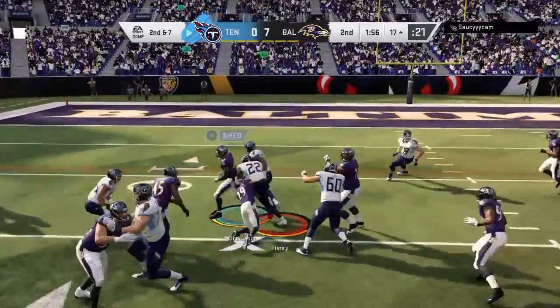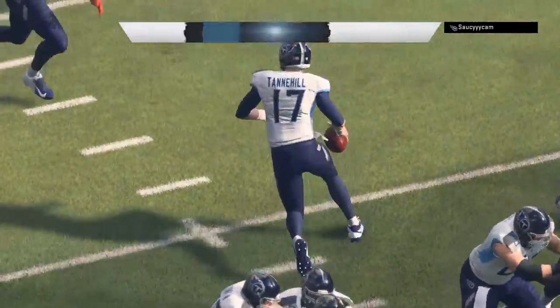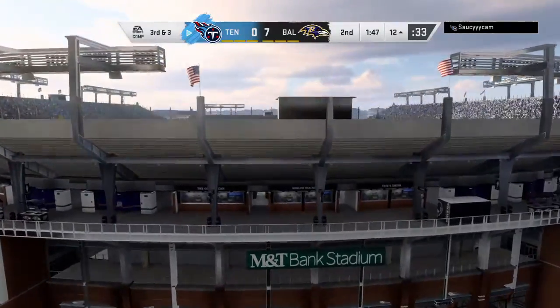On 2nd down, here's Henry. And he'll go down here at the 12-yard line. And still about 3 yards shy of a first as the 4-yard pickup brings it to 3rd down.